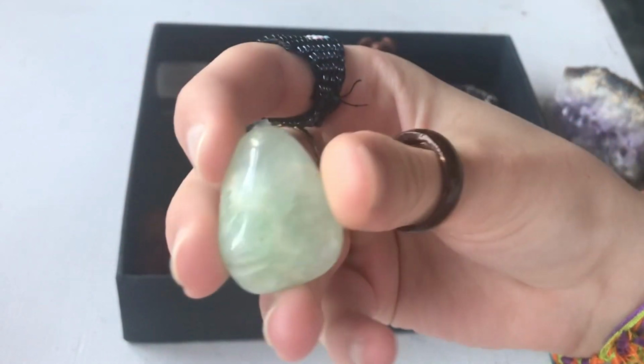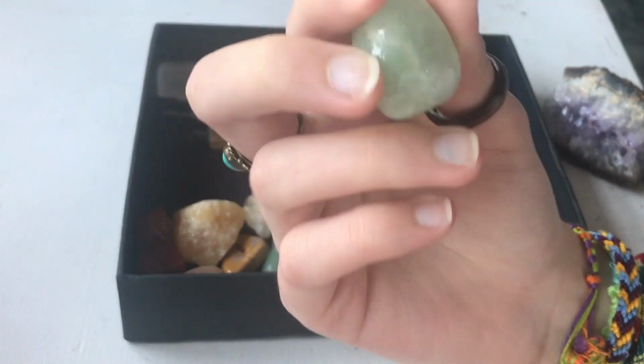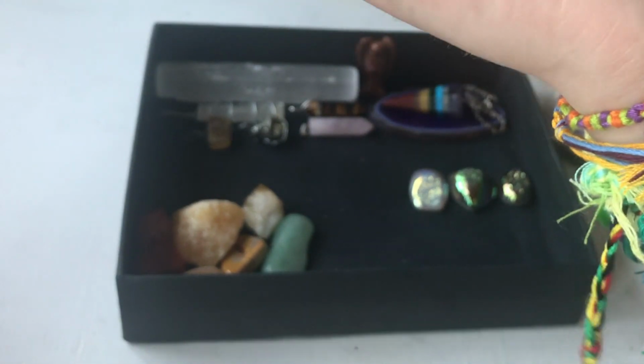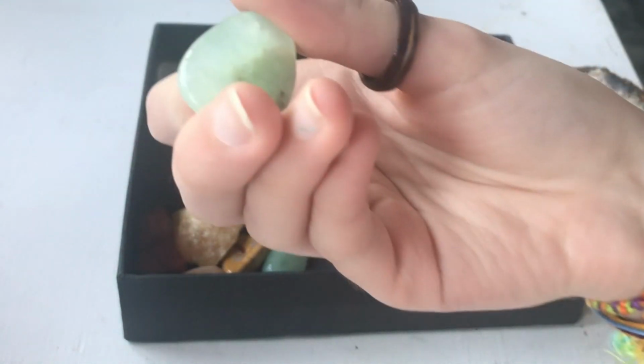I also have this Aquamarine, which is definitely one of my favourite crystals. I find this so good for calming my anxiety. Sometimes when I'm feeling anxious or stressed, I just like to hold it in my hand. I held this in a really stressful situation a few weeks ago, and it really helped. So I definitely recommend this one if you suffer with anxiety and stuff. Yeah, I think this is really good.